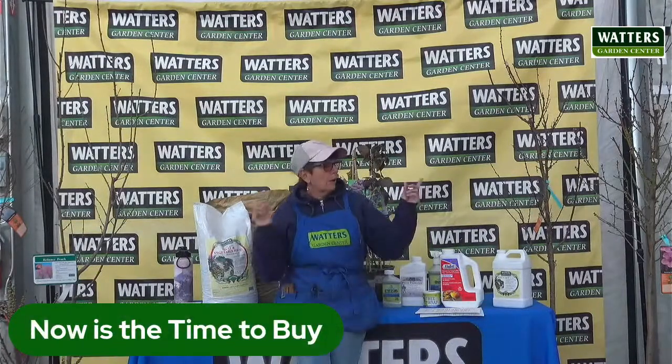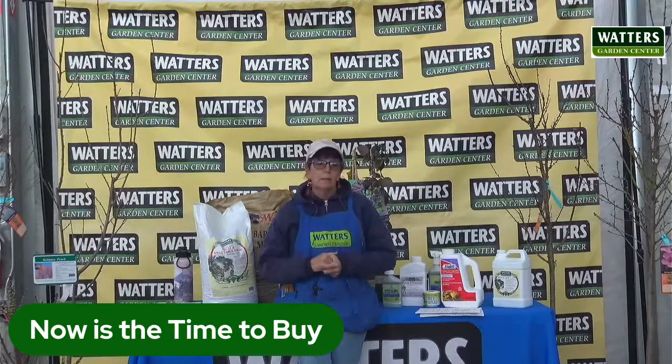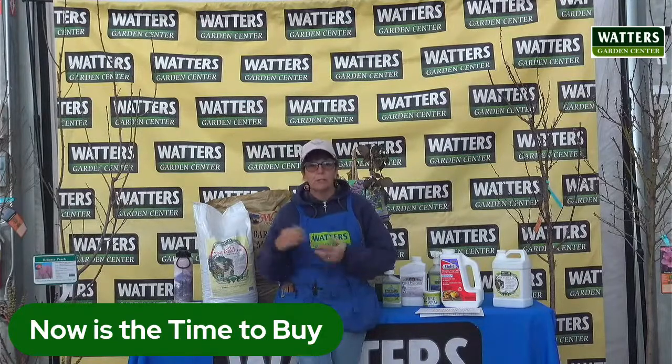Now is the time to buy. We just got these fruit trees in on Monday, and I swear in the last 2 days we've sold about half of them. So they are going fast. And I don't know what this year's going to bring. It's become a very strange year for us with the transportation issue and everything else.